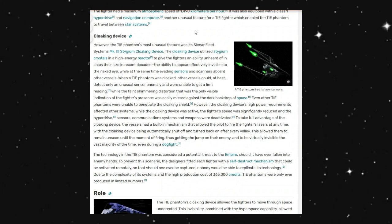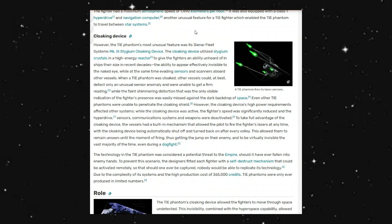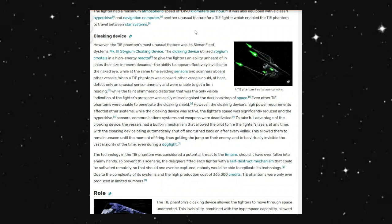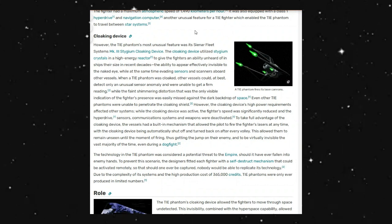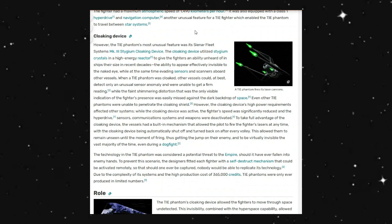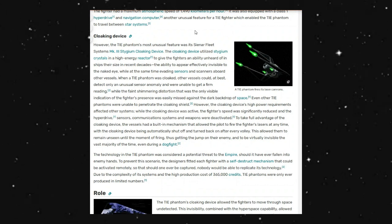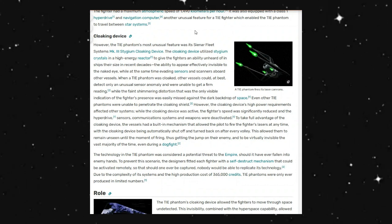When the TIE Phantom was cloaked, other vessels could, at best, detect only an unusual sensor anomaly and were unable to get a firm reading, while the faint shimmering distortion that was the only visible indication of the fighter's presence was easily missed against the darkened backdrop of space.